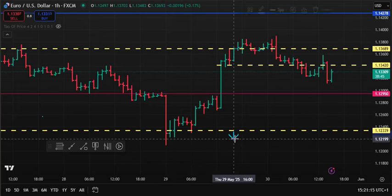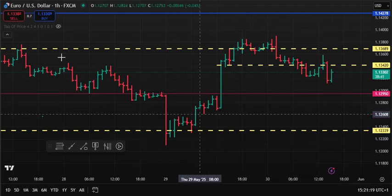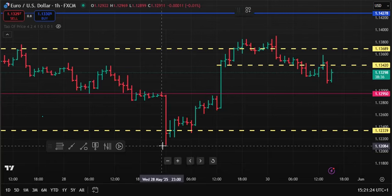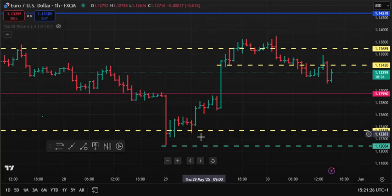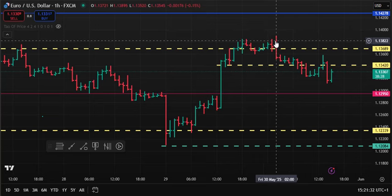Actually, get rid of this. This one was a little bit off. The market went down to 112.04, but we had a point at 112.40. So the market went down a little bit below this point. It's recovered, but it hasn't made a new high because the high was 114.20. We recovered, tested that and got rejected from there.